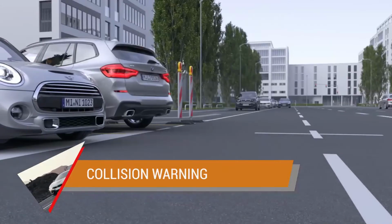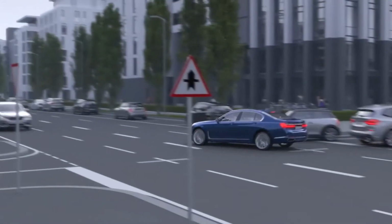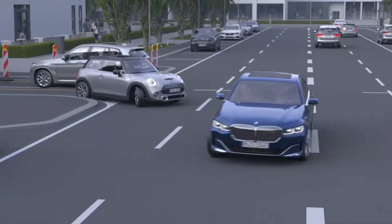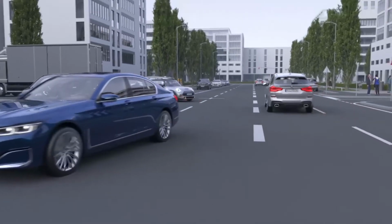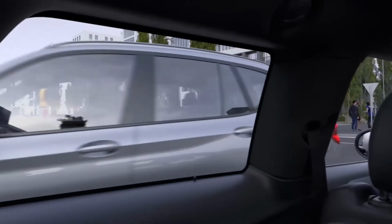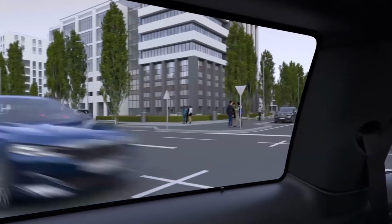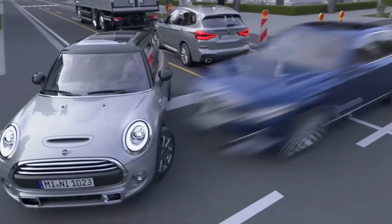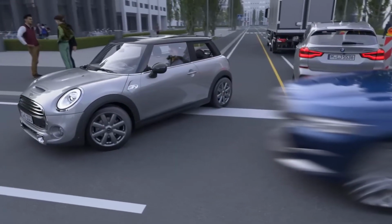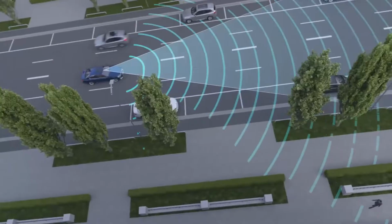The system may prevent some accidents with cross traffic at intersections and junctions in the city. In the event of an accident, the system may reduce impact speed. Radar sensors and cameras monitor the area in front of the vehicle.